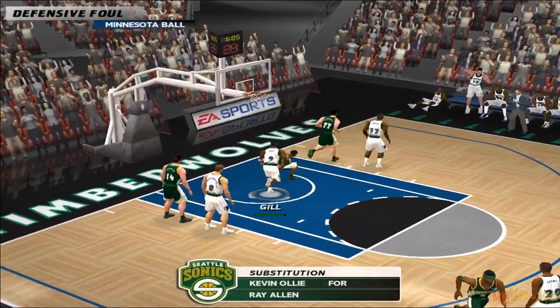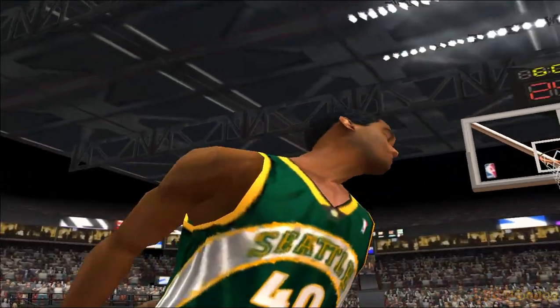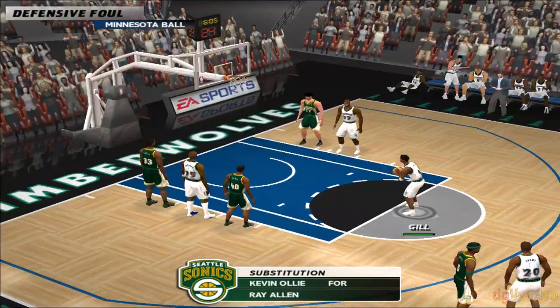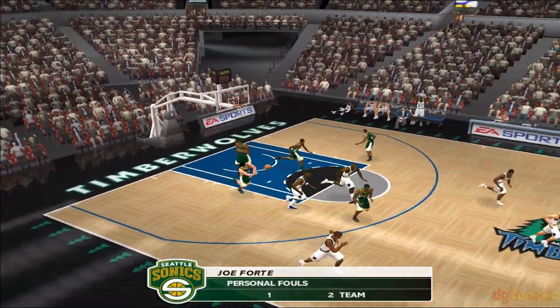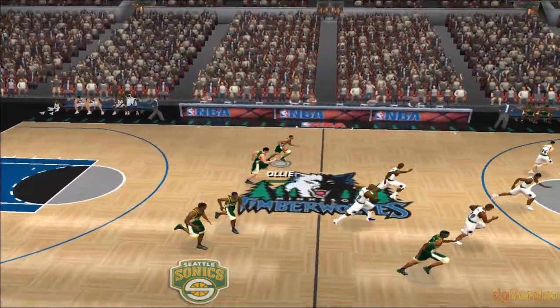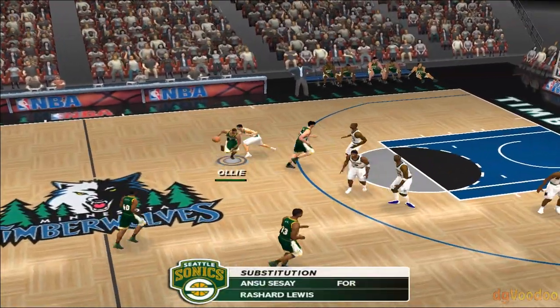Forte is called for the defensive foul. This player's not happy with himself. That's plain to see. Yeah, let's see if he's able to make good on this next sequence. Foul shot is no good. Ivanovic collects the rebound. Joe Smith.